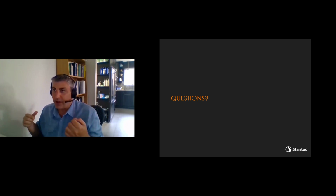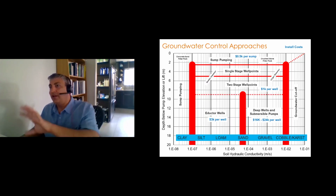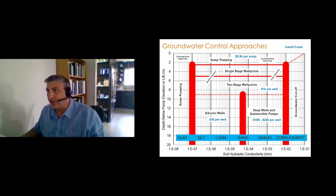And this just follows on basically our chart up here on how you want to be using your dewatering systems. So once you get into clay soils, you're in sump pumping here. You're outside the range of well points or eductor wells.